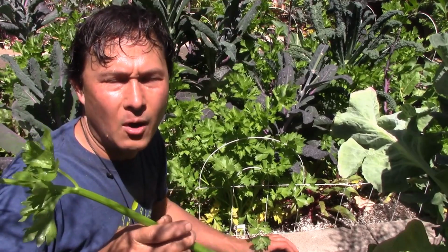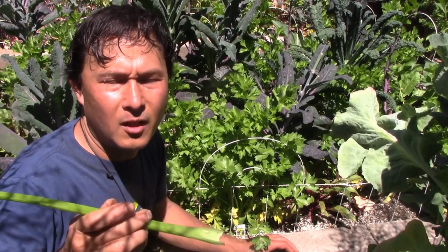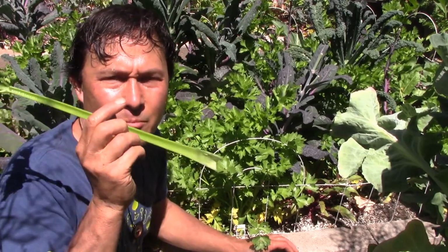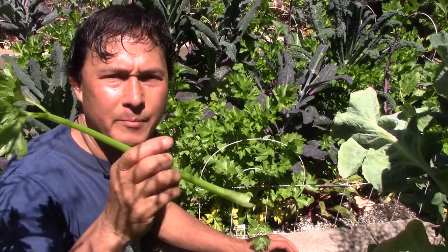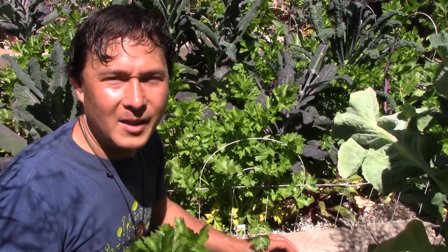Even within 24 hours, you could have a very significant loss, maybe up to 50% of certain nutrients, and over time, it just goes down and down. So I want you guys to get the most out of your celery juice, have the most healing potential by growing it yourself and picking it right before you're using it, like I am today.